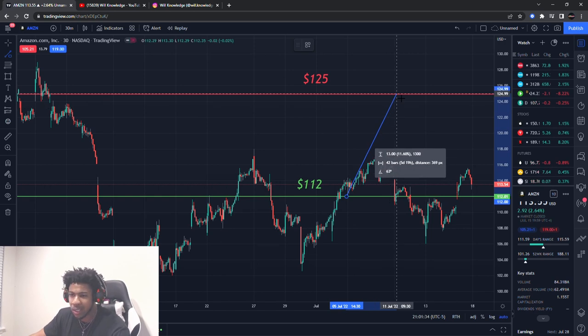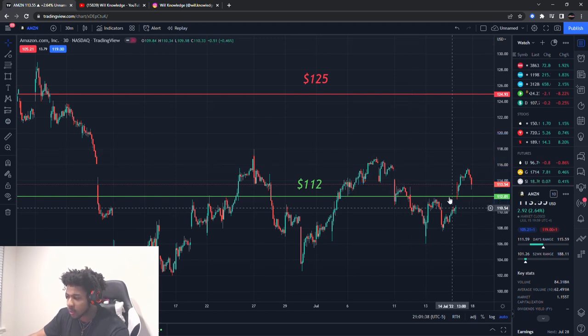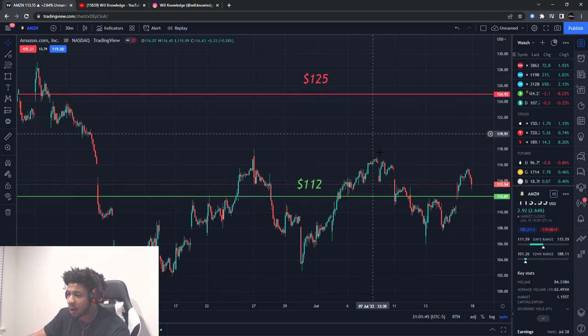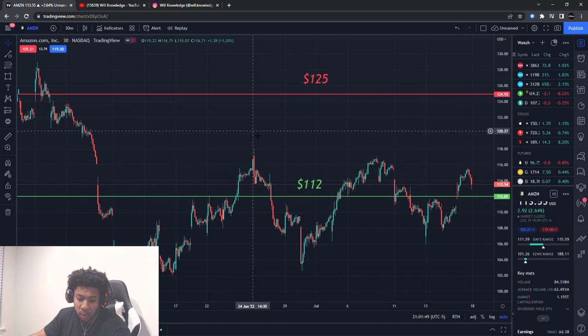Remember, it's Amazon. Unless you do options, you probably won't get that big of a gain unless you hold it for years, right? I do think Amazon is going to be well over $100 in the coming year. So I am buying it long term. I still feel Amazon is going to go below $100, but right now, this is a swing potential trade that I'm looking at, 112 to about 125.